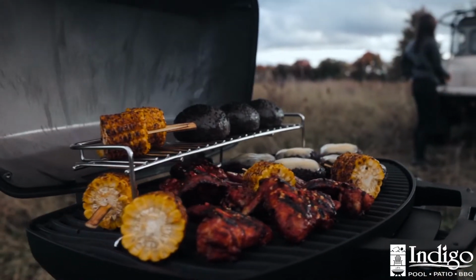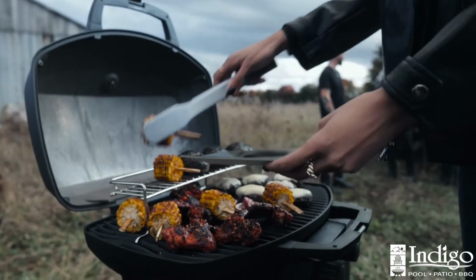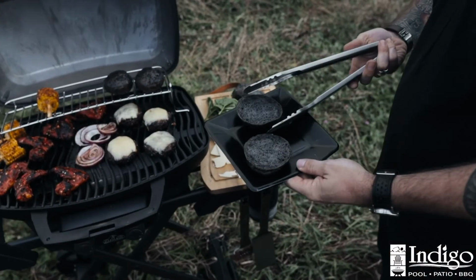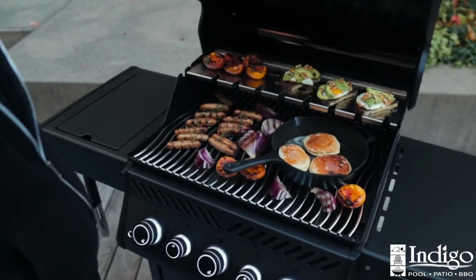In addition to the luxurious matte black finish, the Phantom portable grill also comes with a removable stainless steel warming rack for providing additional cooking area. Master more of Napoleon's Phantom series features for a one-of-a-kind grilling experience.